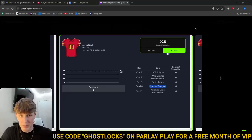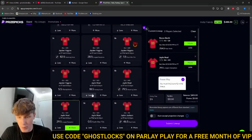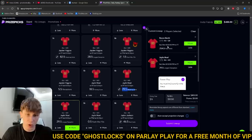So I really like that play right there because it's way, way more consistent than his normal receiving yards, because if he gets a 150-yard bomb and doesn't go over this, he's still going to catch that, and then hopefully the quarterback can go over.